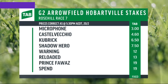Castelvecchio, $4.60 in from $5.50. A huge effort in the Cox Plate to one of the better rated runners on the planet. McAvoy on, Richard Litt starting to feel a little bit of pressure now. Kubrick, $6.50, the Bondi Stakes winner in the spring. Did beat home Castelvecchio in the Golden Rose. And Shadow Hero, $7.50. Another having got the scalp of Castelvecchio in the spring champion, but it obviously missed out on the wet VRC Derby track.